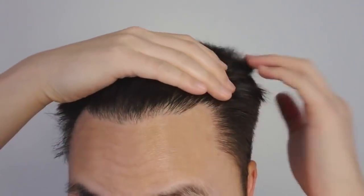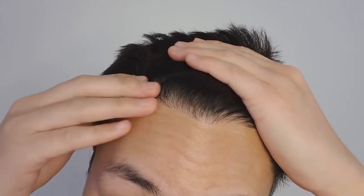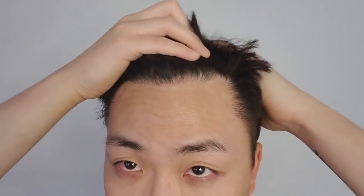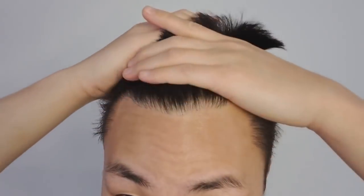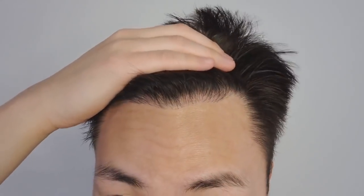There are certain areas like here where the hairline isn't as dense as, let's say, this side here. And I do know that the hairline seems to be a lot more straight than what I wanted it to be initially. But overall, I can't complain. This actually has been an improvement to my appearance. But this is the thing.